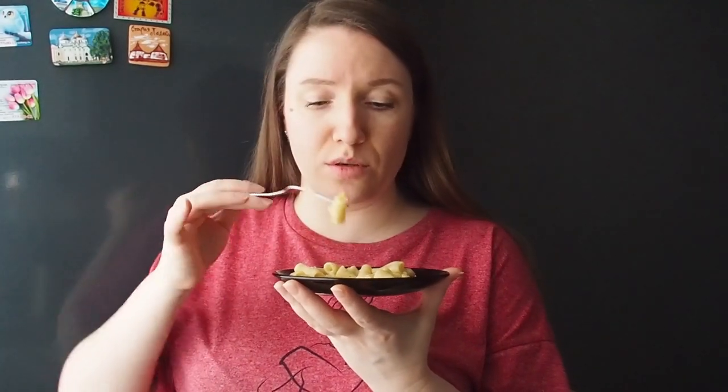Tastes like, you know, macaroni. Its taste is mild, not salty, the way that I like it. Quite unusual taste, because when I cook pasta, I just use butter and cheese. And that's how I make cheese sauce.